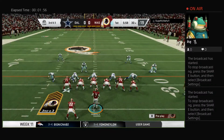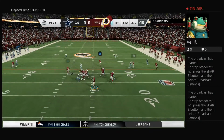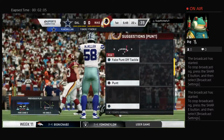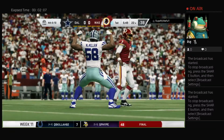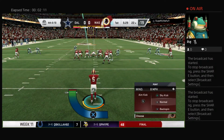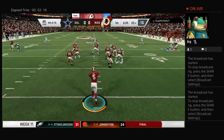Mike's by 4. Watch the curl. Haskins on 3rd down. And the Cowboys' pressure gets there this time for the sack. Raekwon McMillan in there to get him, and on the season now, that is 9 sacks for him. So on 4th down, the Redskins will call on Tress Way to punt it away.